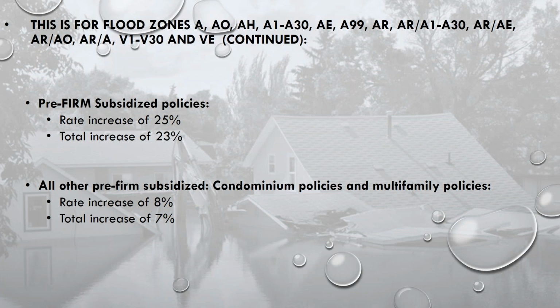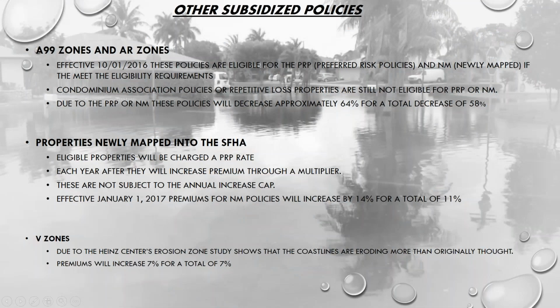Okay, and for our pre-firm subsidized policies, the rate increase is going to be roughly about 25% for a total increase of 23%. And for our other pre-firm subsidized policies, such as condominium policies and multifamily policies, the rate increase is going to be about 8%, for a total increase of about 7%.